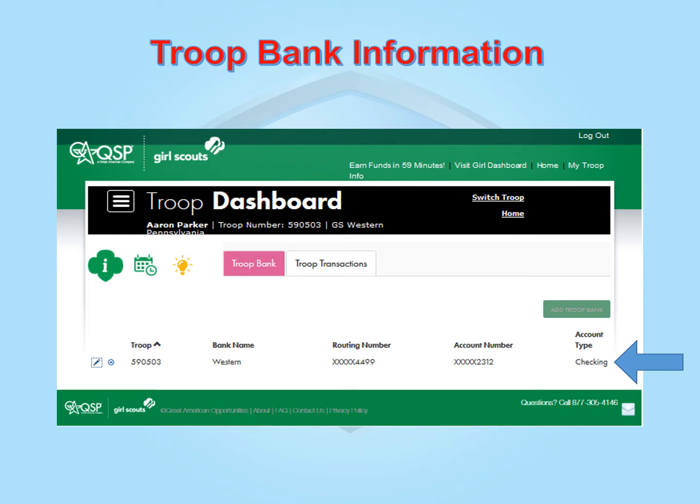As a service unit magnet manager, you should check to see if troops have a bank name. If there is no bank information, follow up with the troop magnet manager to submit a bank account information and ACH authorization form.